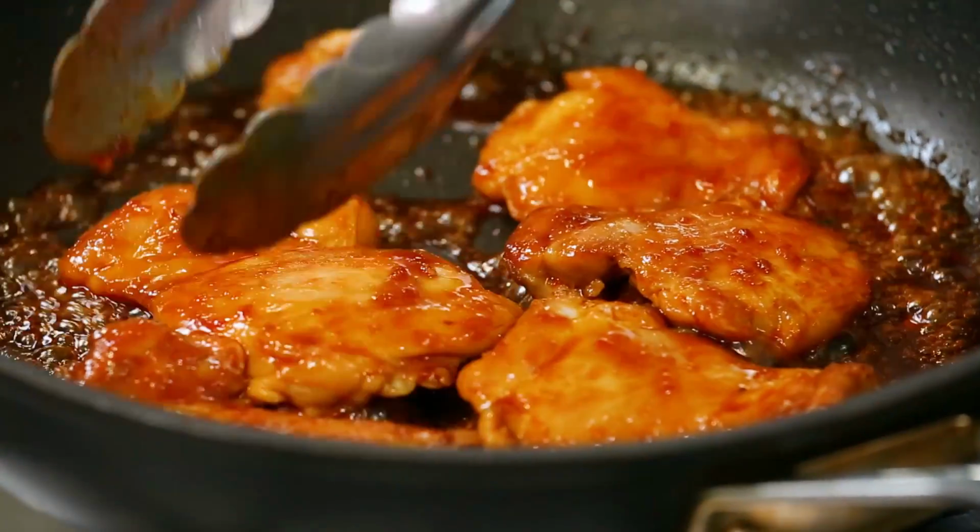Now, to make sure your chicken is cooked through, you want to use a meat thermometer and see that it reaches 165 degrees Fahrenheit. That is really, really important. That's the only way to know your chicken is cooked properly.